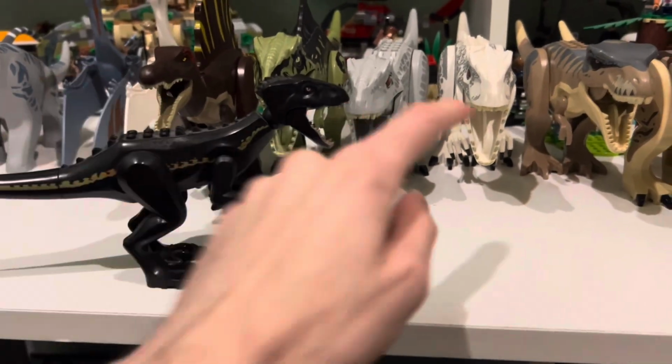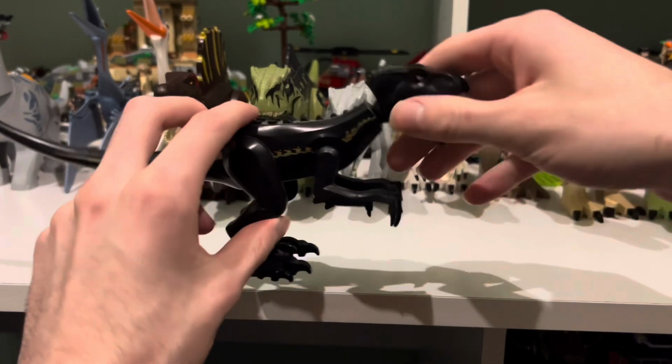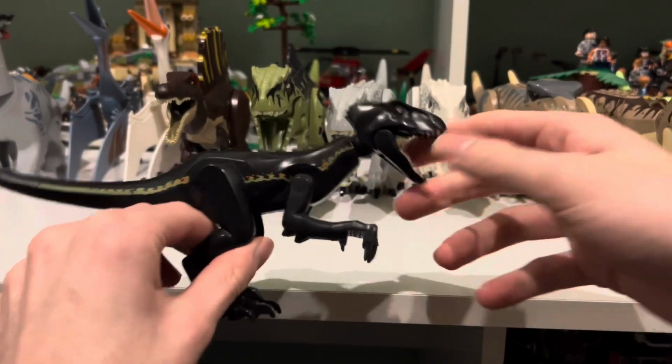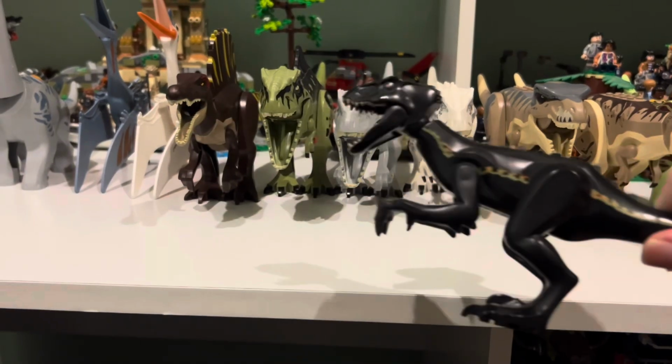The Indos all together. Indominus 1, 2, and the Indoraptor. I think it's so cool. And I think for a Fallen Kingdom 10th anniversary, it would be cool to get maybe a white Indoraptor Lego, considering they've never made an Indoraptor since.